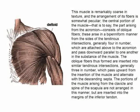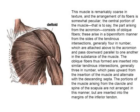This muscle is remarkably coarse in texture, and the arrangement of its fibers is somewhat peculiar. The central portion of the muscle, which is to say the part arising from the acromion, consists of oblique fibers. These arise in a bipeniform manner from the sides of the tendinous intersections, generally 4 in number, which are attached above to the acromion and pass downwards parallel to one another in the substance of the muscle. The oblique fibers thus formed are inserted into similar tendinous intersections, generally 3 in number, which pass upwards from the insertion of the muscle and alternate with the descending septa.